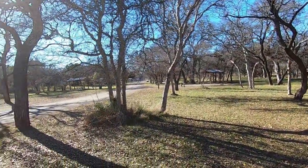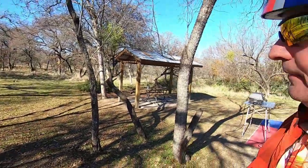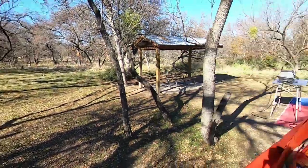How cool is this place? This is just so pretty. Man, if you're driving down 10 and you're close to Junction, you need to see if you can get into this park. It's incredible. There's a handicap site down there that is probably the best handicap site I have seen in a Texas state park. Just saying. All right. I'm gonna take off this camera harness and just hang out. More to come.